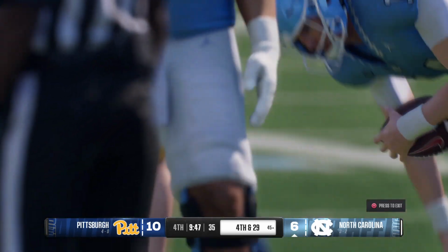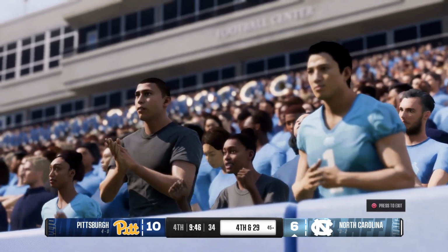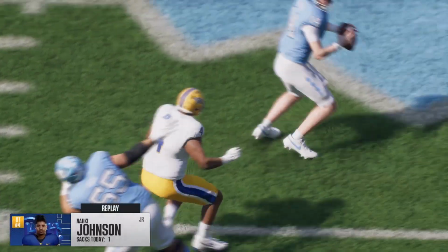I tell you what, if I'm this QB, I am mad as a hornet at my offensive line. Are you kidding me? That's the 6th time they've put me on the ground. Dudes, will y'all protect me a little bit better, please?